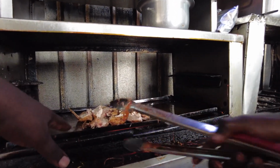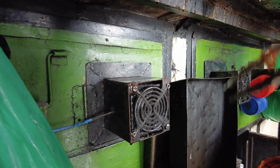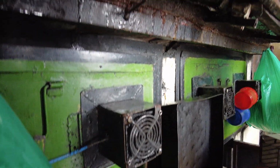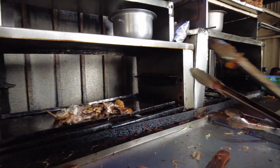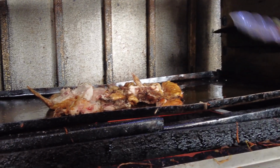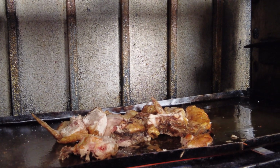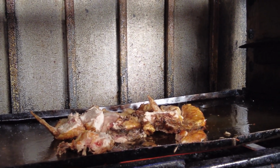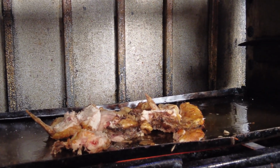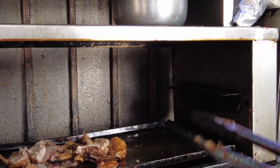So this one is acting as a saucepan, eh? And this machine has a fan. Yeah, we control this fire by using this fan. We put all the switches behind there. The fan is on. When the fire is too much, you switch off the fan. When there is very little fire, you put on the fan. So that the chicken can dry well and nicely.